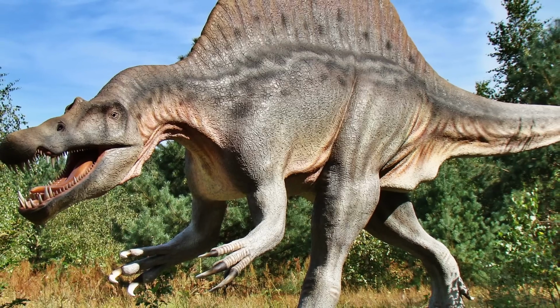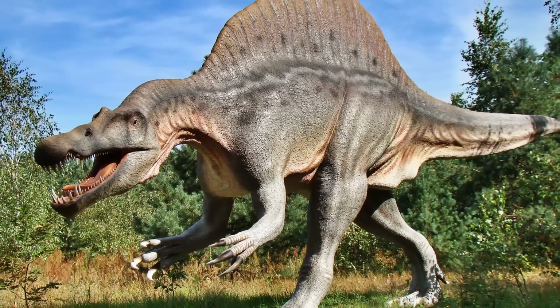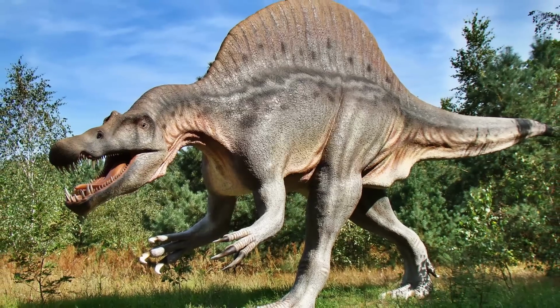Now, the real-world Spinosaurus dates back all the way to the late Cretaceous period, which is the common period for a lot of these Jurassic Park dinosaurs. This one was around between 94 and 100 million years ago, so even longer ago than the T-Rex. The name is nice and straightforward, Spinosaurus. You can probably guess what that means: spine lizard. There are two primary known species of Spinosaurus, the Egyptian Spinosaurus and the Moroccan Spinosaurus.